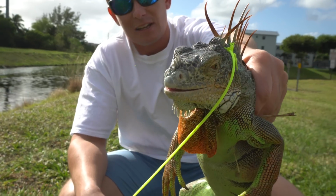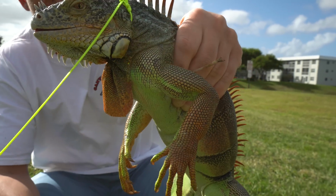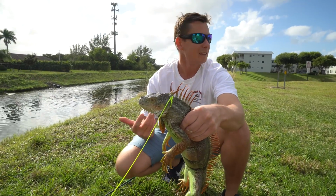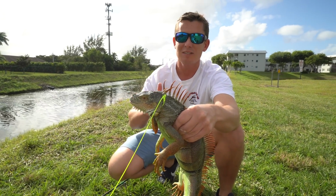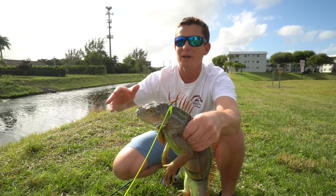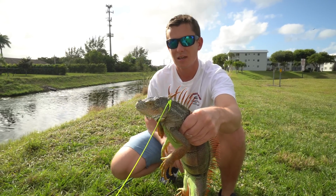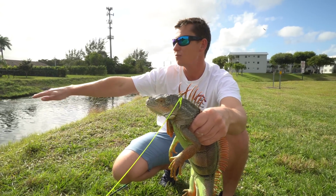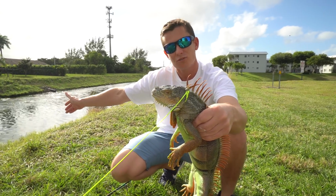The iguanas are cold-blooded, and that's why they're out here sunbathing. They're always near water because predators like me will come by, and their first instinct is either to crawl up into a tree or dive into the water. That's why they're almost always near water, canals, lakes, because on land something could catch them, but if they can dive in and swim, they can evade whatever's trying to catch them.